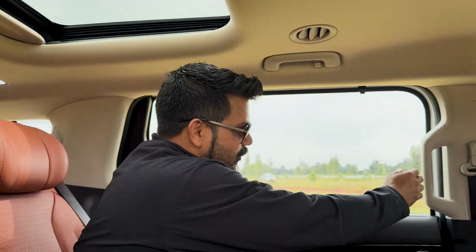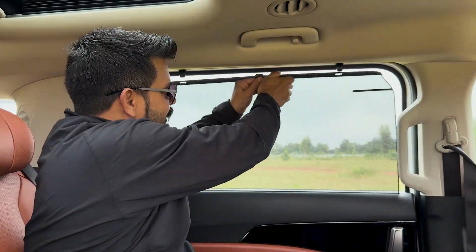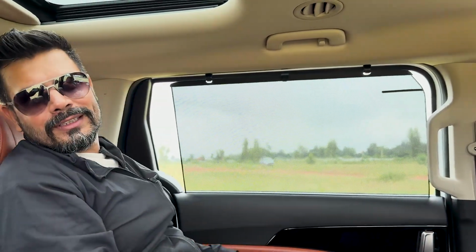What else? Well, this is not a very high car, but you still get these grab handles to get inside. Also, how can you do without these sunshades in a country like India where you have scorching heat? But is that still enough?